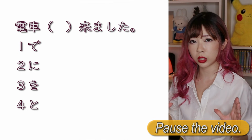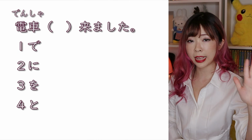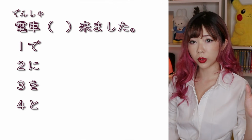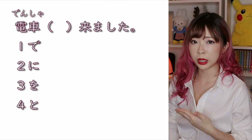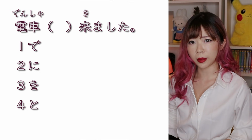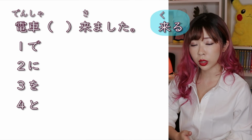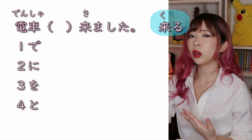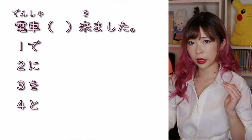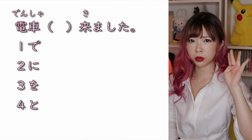Try to read the kanji on your own. So, 電車, train. 電車. The first kanji means electricity and the second kanji means car. 電車, train. Blank 来ました. Okay, the dictionary form is 来る, but again this is an irregular, so 来る becomes 来ます in the masu form, き. Okay. And which particle should we use? で、に、を、と.